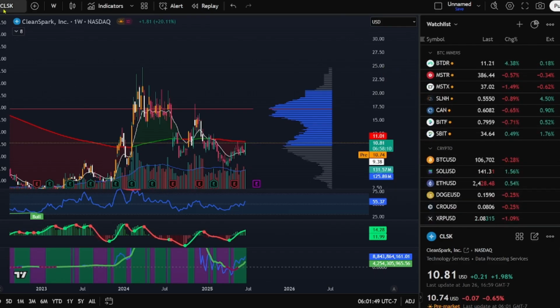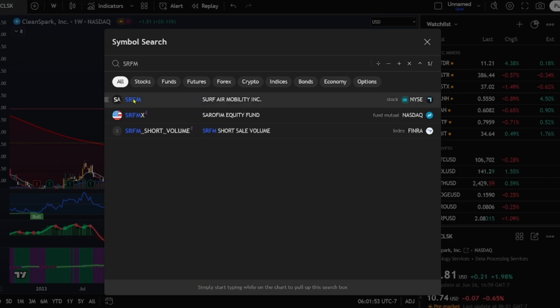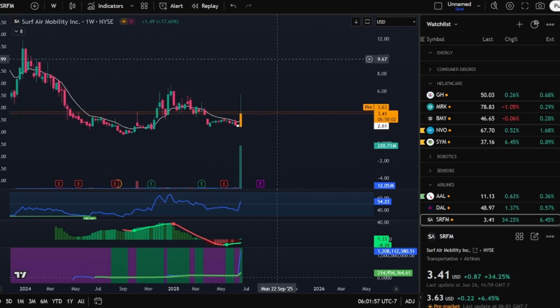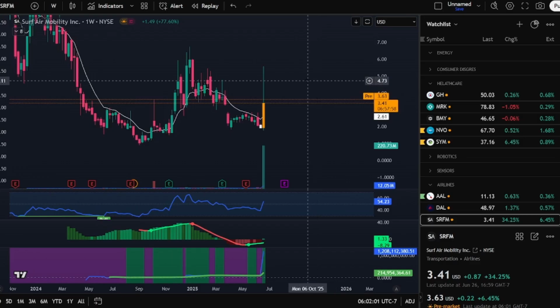I also wanted to bring to your attention a penny stock that I've successfully played here the last 2 days. It's been very exciting, actually, the last 2 days on this one. This is SRFM, Surf Mobile. Why is this one exciting? Why is it getting attention? It is getting attention because they have partnered with Palantir.